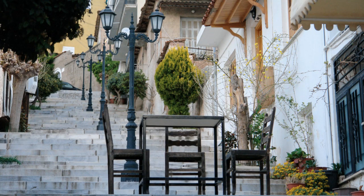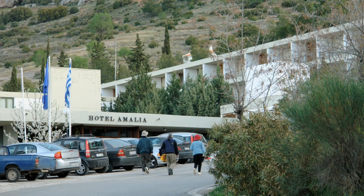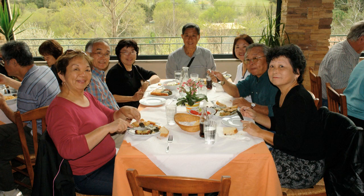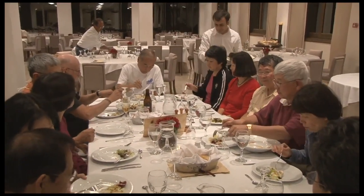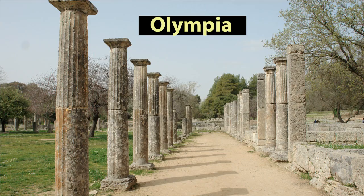The town is another charmer. Very worth walking through when you're here in Delphi. Don't just go to the site. Be sure to enjoy the town. Here's our Hotel Amalia right next to the village, so it's really easy access for us to have a meal and then just take a stroll into that little town. You walk up and down the 2 main lanes, then do a little bit of shopping, look at more of the carpets, and across the new cable stay bridge into the Peloponnese Peninsula visiting Olympia.